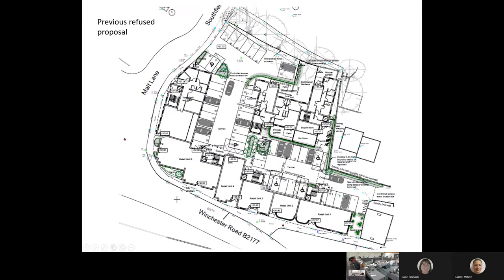This application follows the refusal of a previous application on the site, which was a more intensive use of the site with a greater level of residential and also incorporated some retail units along the Winchester Road frontage. This is just for comparison, as you can see there, nearly all of the surface area not taken up with building was used for car parking.